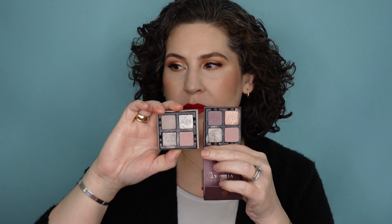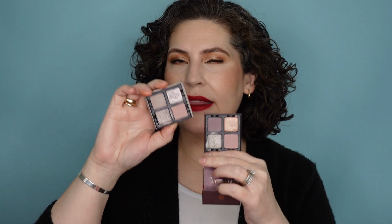I mean, if you look at them, I feel like this one, this metallic, is maybe just a hair deeper. They're not the same names. This is one of those palettes that if you have shades similar to this in your collection and you already have this, I feel like you can get the same look. Do I love this? Yes. This has become my everyday.